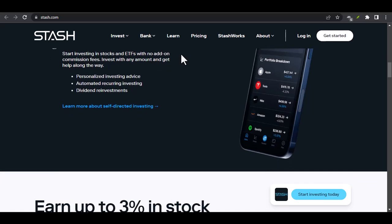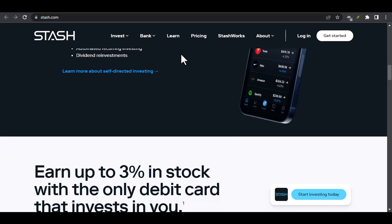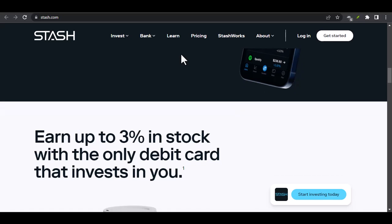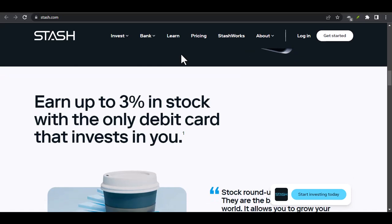Check by mail. If you prefer a more traditional approach, you can request a check. However, this might take a bit longer to process. In-app purchases. If you want to use your Stash balance to make purchases within the app, that's also an option.